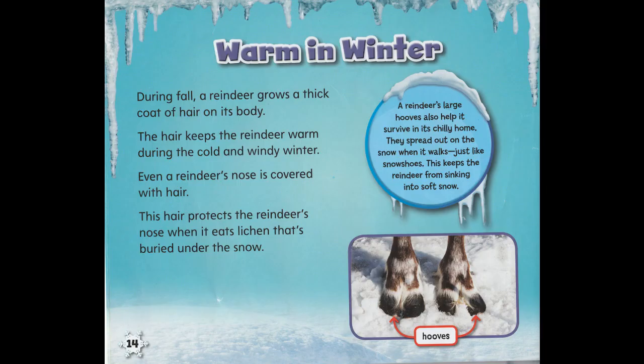Warm in winter. During fall, a reindeer grows a thick coat of hair on its body. The hair keeps the reindeer warm during the cold and windy winter. Even a reindeer's nose is covered with hair. This hair protects the reindeer's nose when it eats lichen that's buried under the snow.